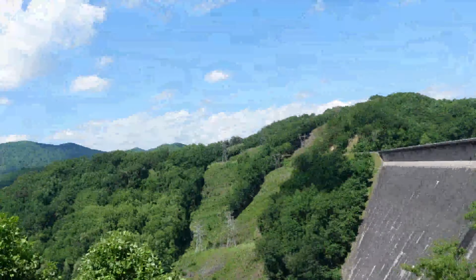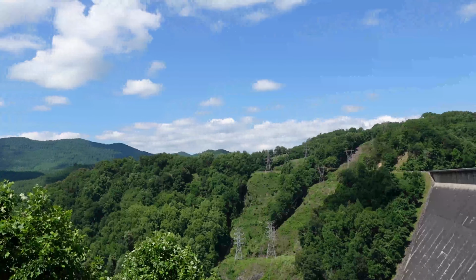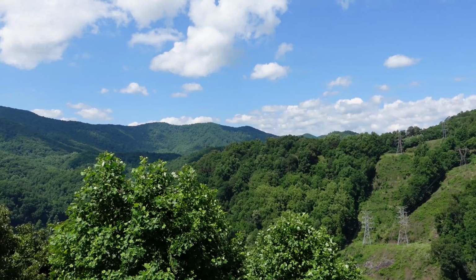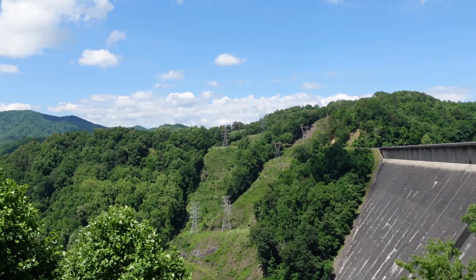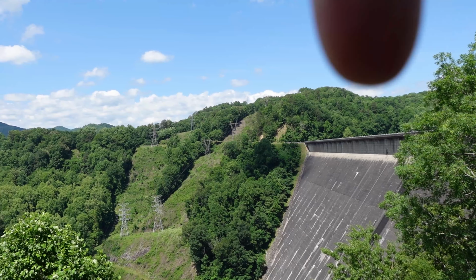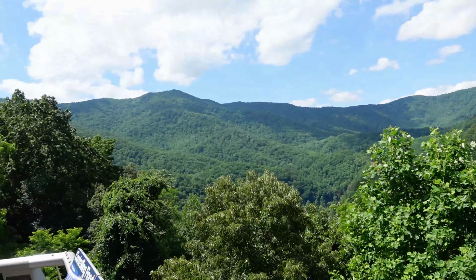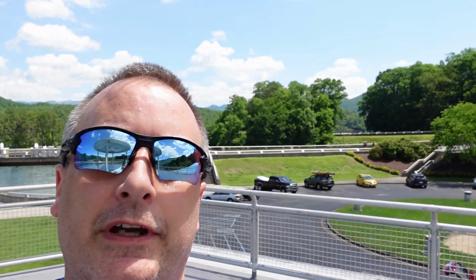Look at this beautiful view of the mountains around here. Part of the Appalachian Trail goes right through here, right over the dam and this area, walking across the dam. But then we got these huge mountains over here. So here we're at the top of the outlet. Let's go ahead and get ourselves a 360-degree view of the area.